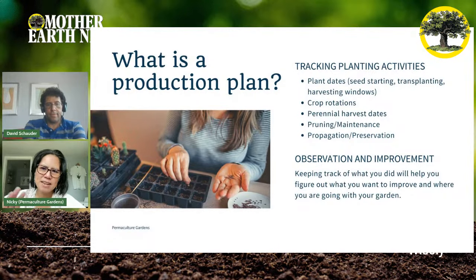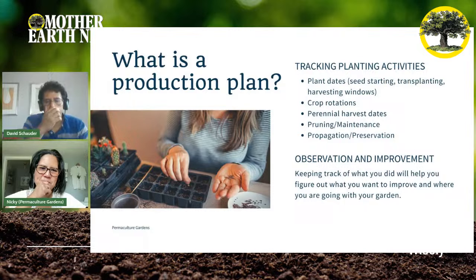Tracking planting activities. Okay, what is a production plan? That's the first thing that we're going to talk about. So Dave, do you want to go and do this slide? Sure. So a production plan is kind of like taking that initiative to be more intentional about how you're planning what you're putting in your garden.